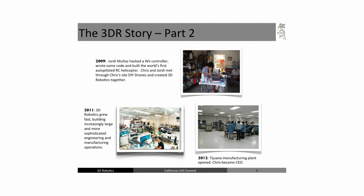Jordi Munoz joined that community. He's a young man that grew up just south of the border here. He's from Ensenada, grew up in Tijuana. Brilliant young guy, and he had moved here to the States. He was living in Riverside and waiting for his green card application to go through, and he was kind of bored because he couldn't work yet and he needed something to do, so he started tearing apart electronic things. He took a Wii controller and tore it open, pulled out some of the sensors, and stuck it on one of his remote copters and made the first autopilot RC copter out of that.